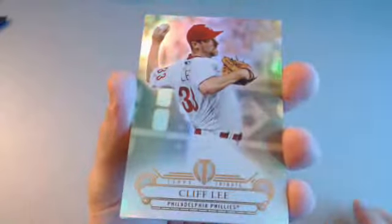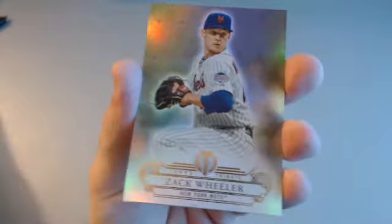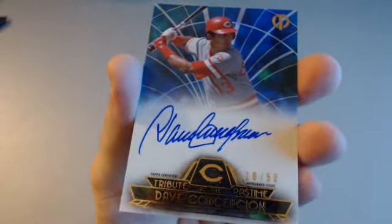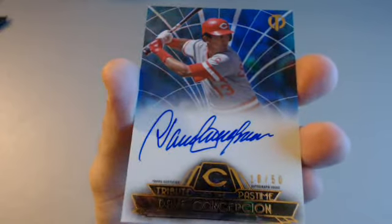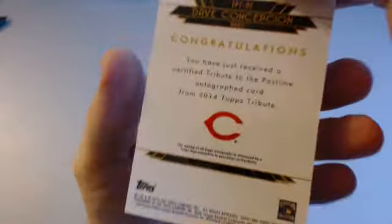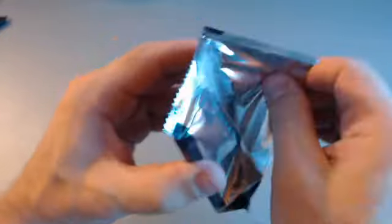First off will be a Cliff Lee for the Phillies. End of his career. Zach Wheeler for the Mets. Hit will be a Dave Concepcion, 10 of 15. Old school for the Reds. That's you, brother. 10 of 50. Nice hit. On card again. All these autographs are on card, guys. Disgusting. Nice hit. All right. Four down, two to go.